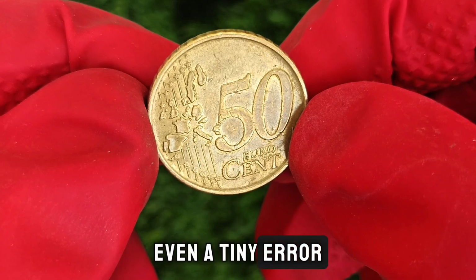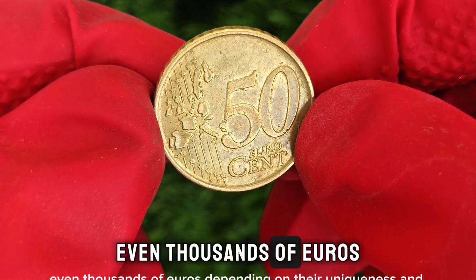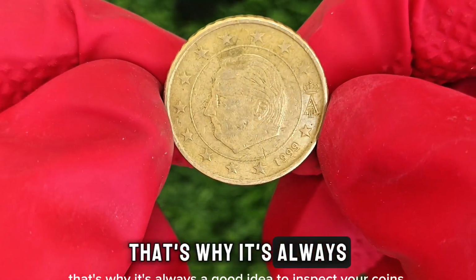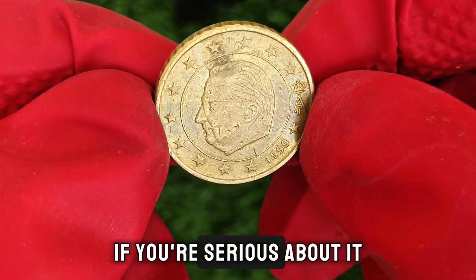Even a tiny error can mean big bucks. Some European error coins have sold for hundreds, even thousands, of euros depending on their uniqueness and visibility. That's why it's always a good idea to inspect your coins carefully, maybe even with a magnifying glass or microscope if you're serious about it.